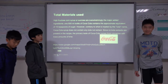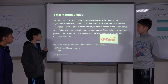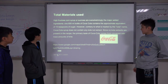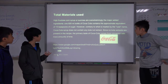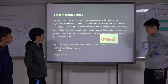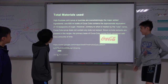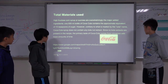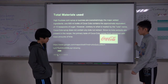Total materials used in Coca-Cola. High fructose corn syrup is mainly used in Coca-Cola as their sugar. And a bottle of Coca-Cola has 600 ml, and 15 teaspoons of sugar. So that's a lot of sweets, and you probably shouldn't drink it. It also has trace amounts of cinnamon, which is healthy, but there's only a little bit, lime, and carbon dioxide.